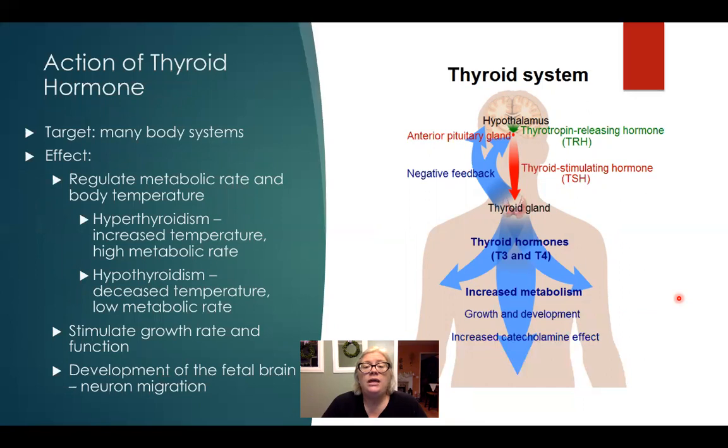So the thyroid hormone is not going to just affect one particular organ, like the antidiuretic hormone affects the kidneys and the kidneys alone. The thyroid hormone is going to affect almost every single cell in our body. The thyroid hormone is going to help regulate metabolic rates and body temperature. So you may have heard someone say, oh, I have a thyroid problem, that's why I am too skinny, or that's why I am too heavy. Yes, if you have a decrease in thyroid hormone production, it can affect your metabolism.